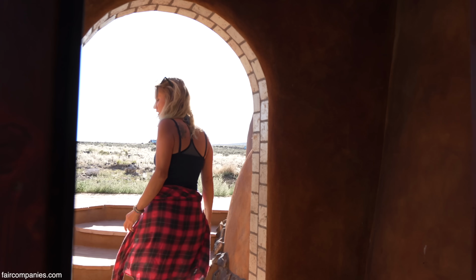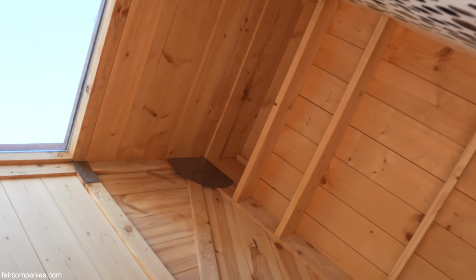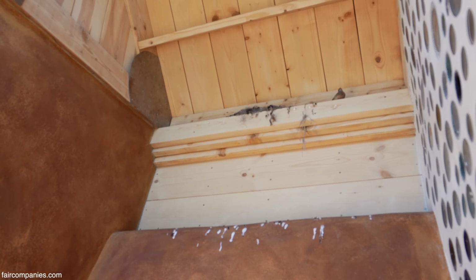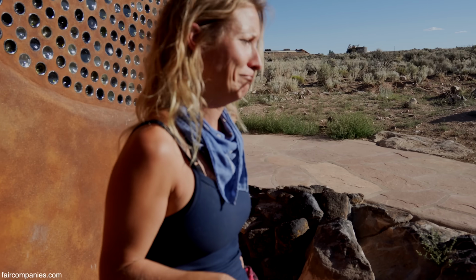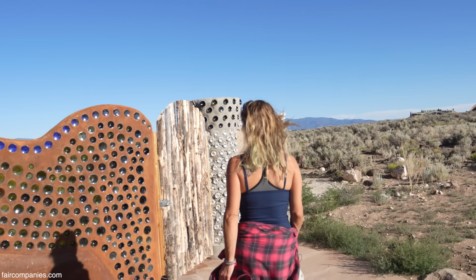There's a little bird's nest in here. You get that a lot with Earthships because they are so natural. That's part of it. It's like living more in conjunction with nature, that you have bird's nests in your house and they don't bother anybody. They're as free as everybody else.